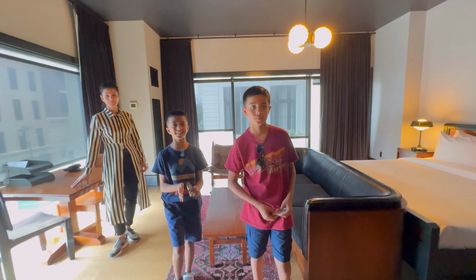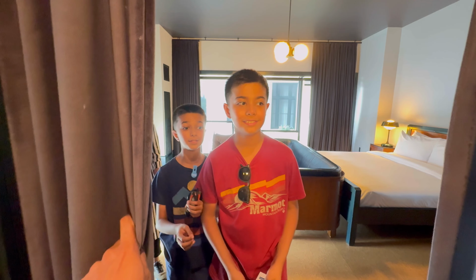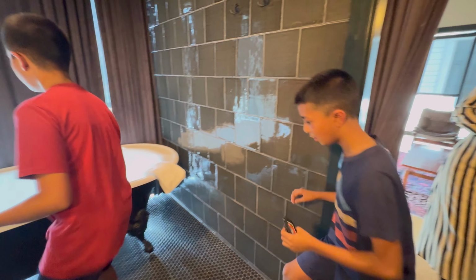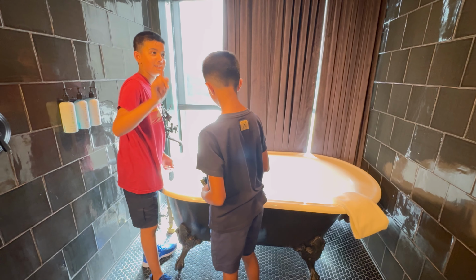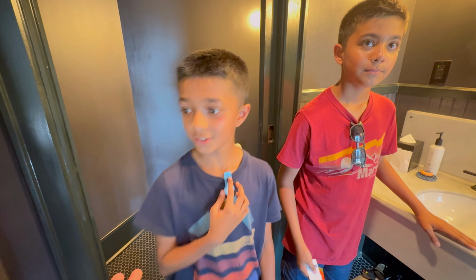I want to see what you guys think of. There is no door, curtains. Oh, that's cool. But check out the tub. Oh my! Wait, what? I'm using this. Dibs. First dibs. So this is New Orleans. You get a black toilet. What do you guys think? It's so cool. There you go.